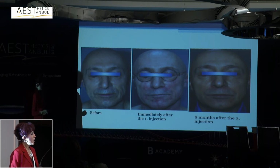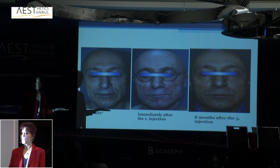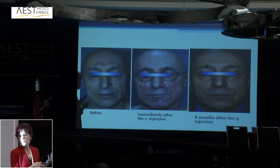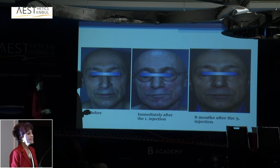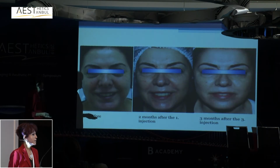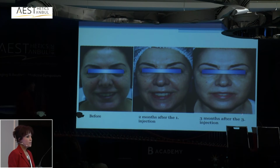He said, okay. Immediately after the first injection, as I had a lot of material, I convinced him to do some more, like the mantle crease or nasolabial area, a little bit infraorbital area. And this is 8 months after the third injection. He was very happy with the left cheek, but I was happy with the overall appearance. This is another patient before and 3 months after the third injection.